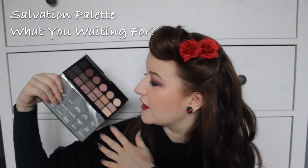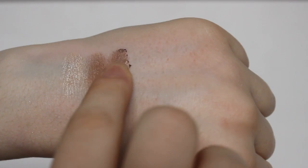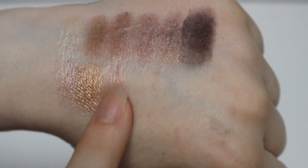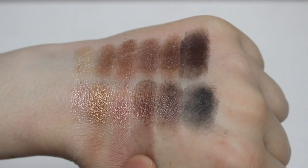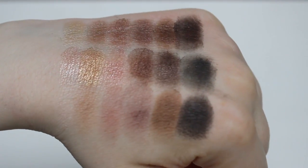And it just looks like this. So with the Salvation palettes, the bottom row with the round shades are all matte, and then the rectangle shades at the top, they're all shimmery. As you can see, this one contains a range of shades all the way down from the really light subtle shades all the way down to these really dark black, smoky, bronzy colours, and then everything in the nude category in between. If you're looking for a really good nude palette, I would definitely recommend this one.